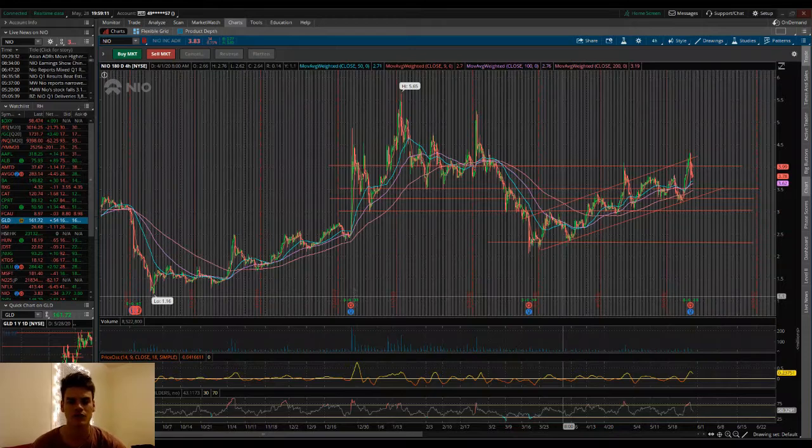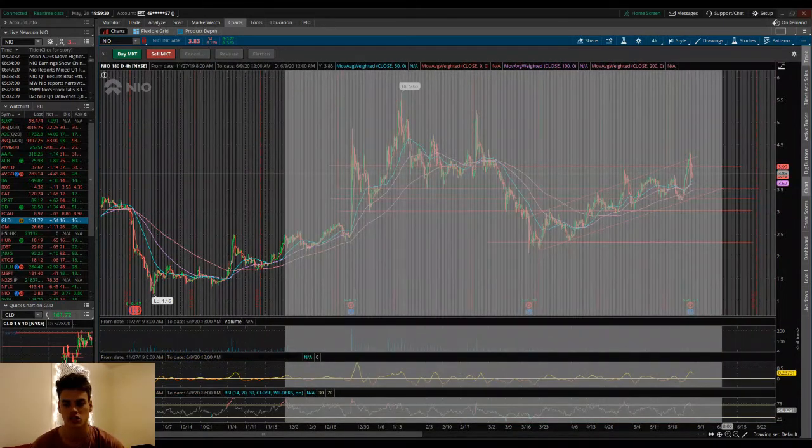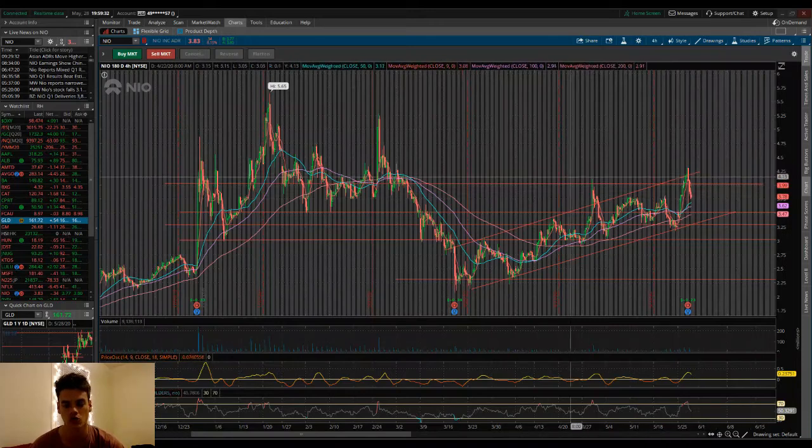All right, now we've looked at some support levels. Now let's look at some areas of resistance if NIO comes down and it finds some support, it consolidates, and it starts to swing back to the upside. So again, I want to see it travel in this upward channel, but really what I want to see is a break above $4 a share and then a close above $4 a share.